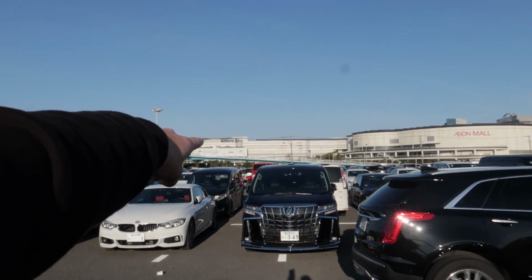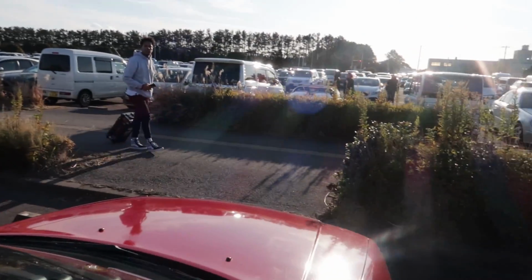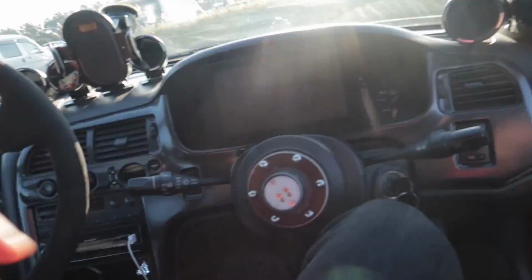I was looking for my car all the way over there because I thought that path over there was the one that I parked on. But I actually parked on this one, so found the car. Now, we're gonna head to Yashio Factory.